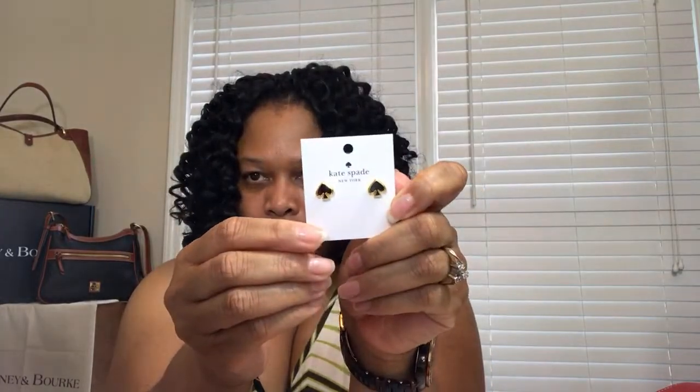But when I ordered the shoes, I ordered the actual black spades. I wanted red as well. I don't know if they make them in red, but they were not in stock. But I'll put these in my second holes whenever I'm wearing the Fez sneakers. So I really just like those. And y'all know I have a thing for Kate Spade, my forever love story. So I love those. So the two pair of earrings.